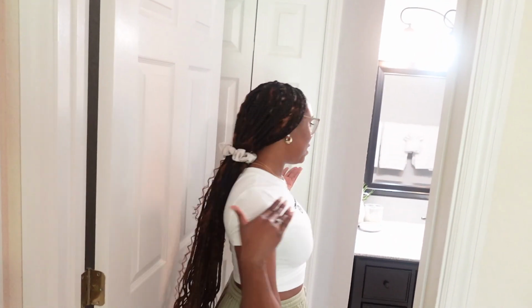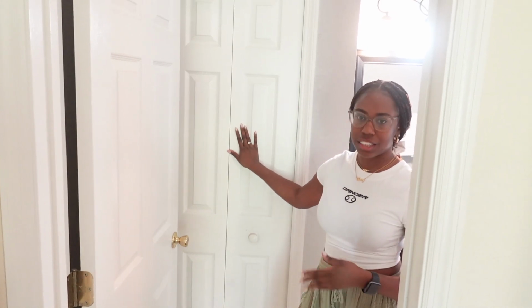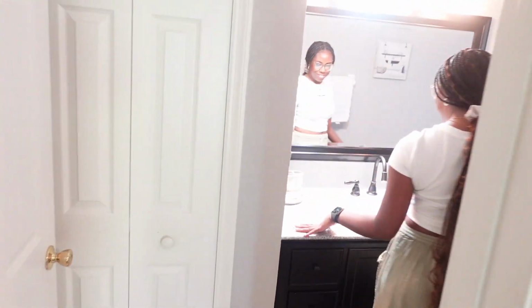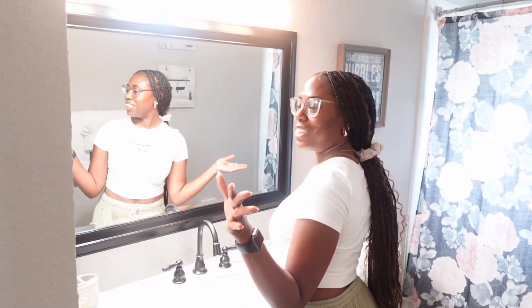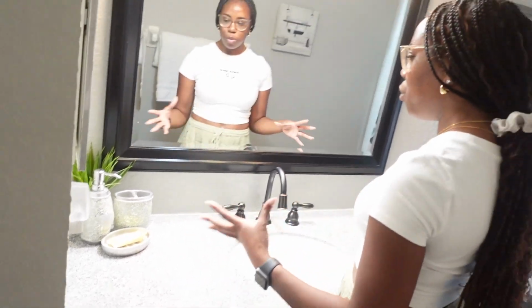Moving into the master bathroom. So come in the master bathroom. This is just a closet with different things, of course, that you would need for the bathroom. And if you come on in here, once again, we got the mirrors on different angles so that you can see different angles of yourself. And it's a pretty big space up top, so you won't feel like all your stuff is bunched up. You won't feel claustrophobic on the countertop, which I love.